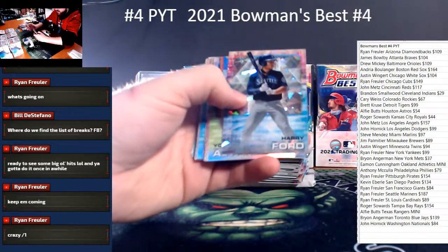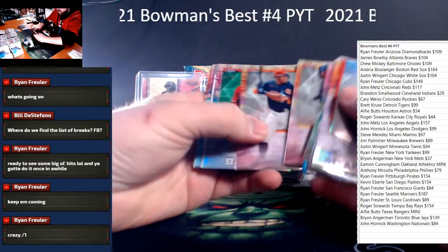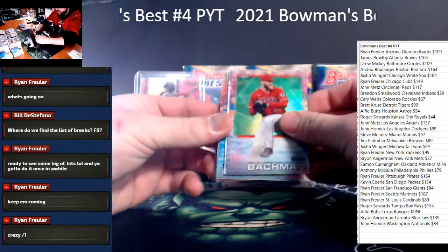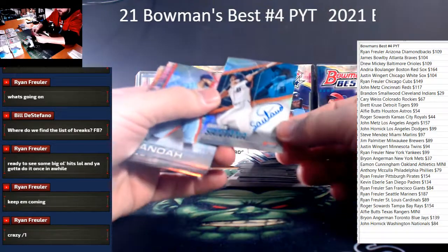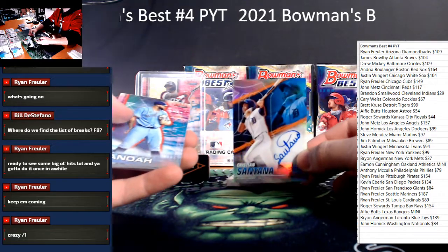Got an atomic Harry Ford for the Mariners. Green refractor, Sam Bachman for the Angels, number to 99. Green for the Angels. And our next auto, Christian Santana. Refractor auto for the Detroit Tigers. Christian Santana. Brett Cruz.